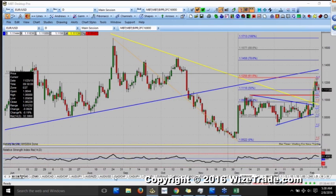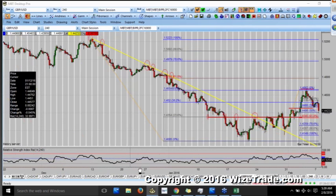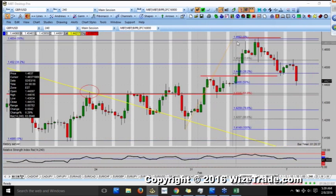Now the cable, oh my God, the thing is so weak. So the pound dollar really had a big rejection last week at the 50% retracement. Okay, so you can see it back here in December where we started this move to the lows. We had a 50% retracement. We hit a 50% retracement, stopped on a dime, and reversed. So now we're in the middle of this pullback, and we just stopped at a 50% retracement again.